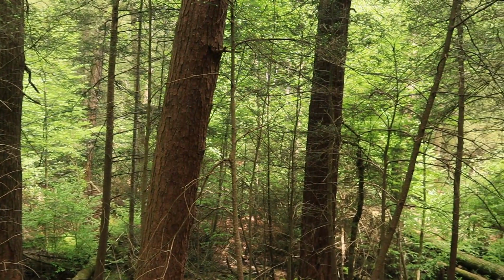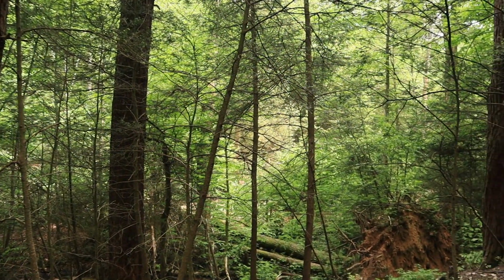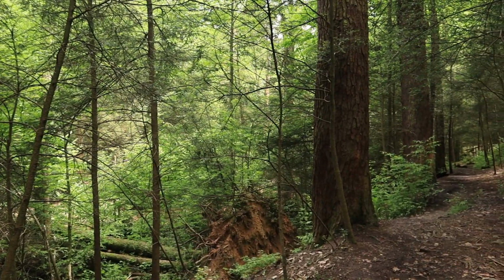So it's really important that these old growth forests are protected because they provide a lot for the environment, especially since forests have been clear cut in previous centuries.